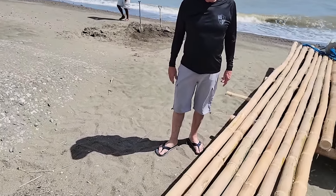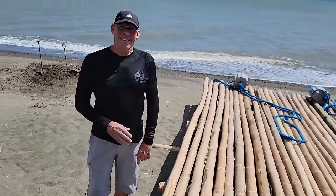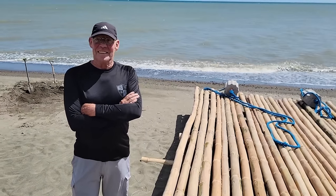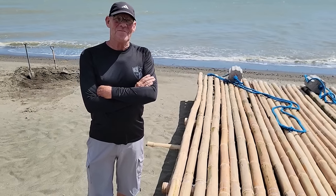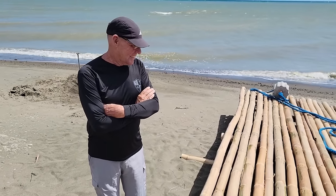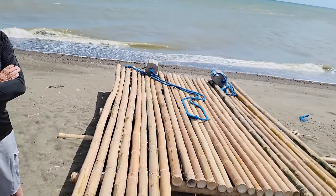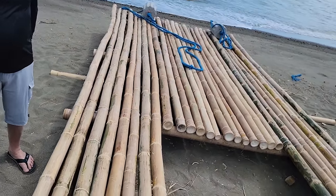You know how much it cost to build this? Me and Kent, we were figuring it up this morning. We were hanging out here. And the bamboo, the nylon, and the labor, I might be out maximum $150, because it didn't take us no time to stitch all this together.